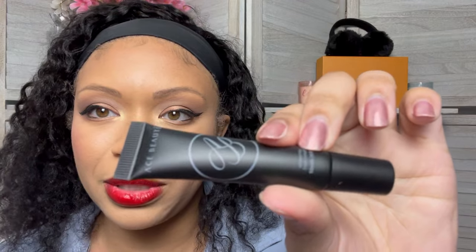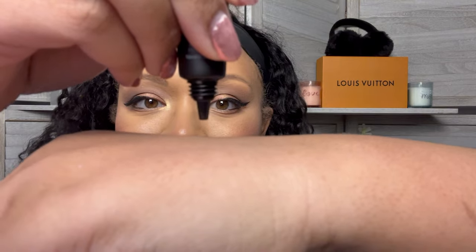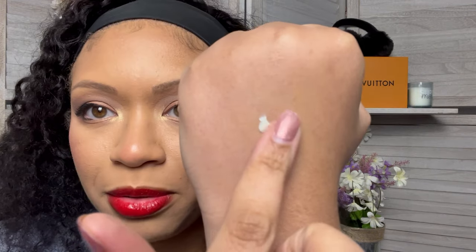But this is how it looks without the little shiny packaging on the outside, the little shiny plastics. Very, very cute and demure. Ooh, I like a little squeezy tube like this. Let's see how she works. Ooh, that's different. Usually the primers I see are more gel-like. Well, maybe the primers that I choose are more gel-like. Let me rub that in and see. No scent, which is good. And I mean, it feels nice. It doesn't feel sticky. It went into the skin really well.